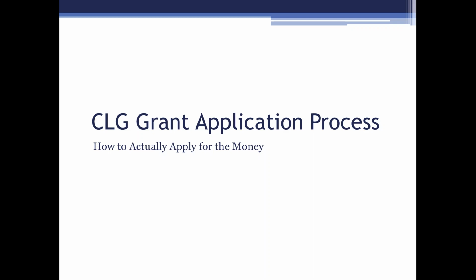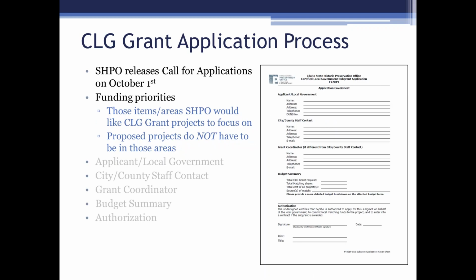Okay, great. All right, so now let's go on and talk about the actual grant application process. This is how you actually get the money. As you know, we released the call for applications on October 1st. Hopefully everyone got that. If you haven't, please shoot me an email and I'll send you a copy of the application packet and the call for applications.